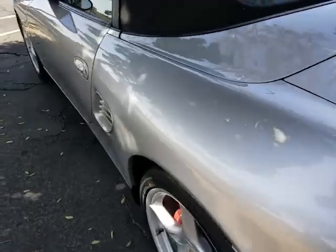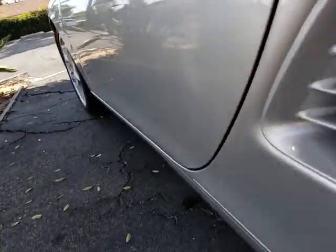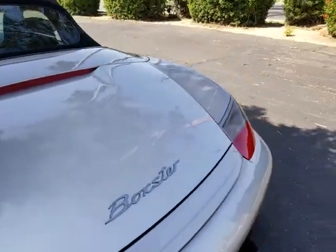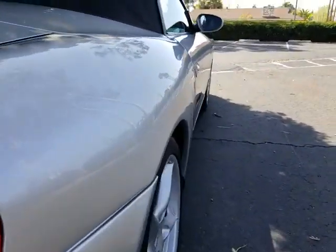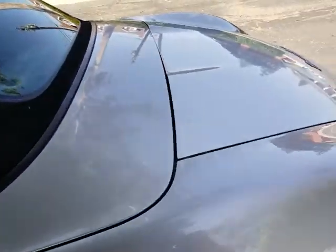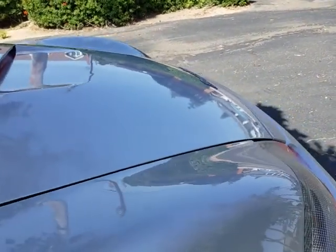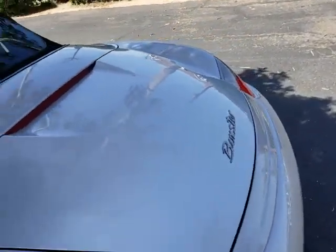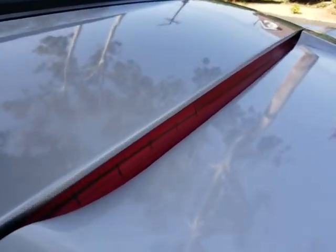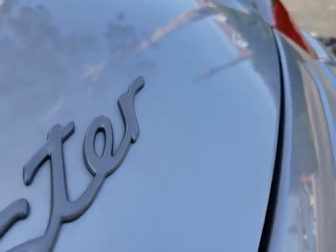Left rear quarter looks excellent. The driver's side door looks excellent. No dings in it. Nice and straight body line all up and down this car. Looks very good. You notice a little bit of waviness on the rear trunk cover there, but it's hardly noticeable, but I did want to point it out. Third brake light looks excellent. The emblem here looks very good.